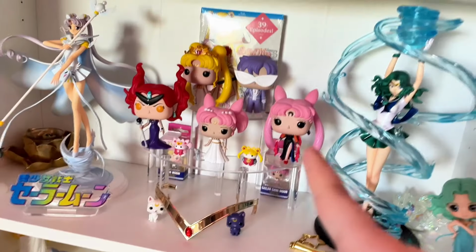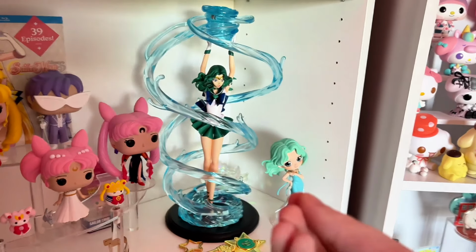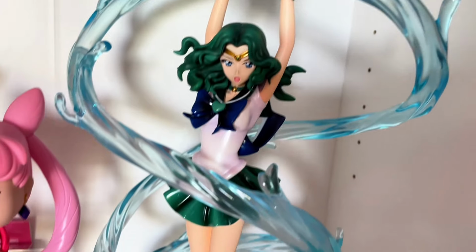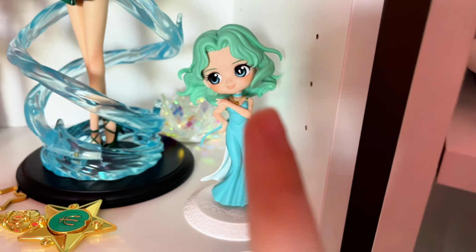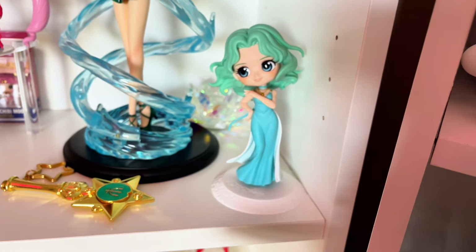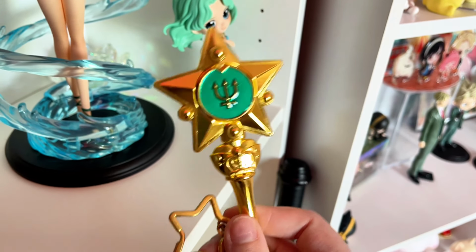Now let's go down one shelf. If you can't tell, I really like Sailor Neptune. She is actually my favorite guardian out of all of them. First up, I have this beautiful Sailor Neptune statue, which I got from E2046. In the back, I have a kind of replica of the silver crystal. Then I have this cute posket. It's actually version B of Sailor Neptune in her princess form. Then I have this transformation pen bottle opener, which I never actually use, but I love to have.